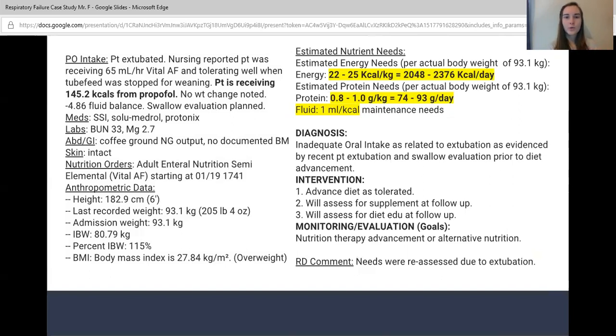Diagnosed with inadequate oral intake related to extubation as evidenced by recent patient extubation and swallow evaluation prior to diet advancement. The intervention was to advance his diet as tolerated, hopefully to PO. Will assess for supplement need at follow-up, and will assess for diet education at follow-up. And our goal was to advance his nutrition therapy.